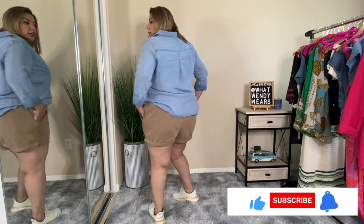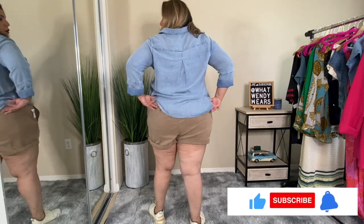And I think that these are super comfortable. I know that they are going to stretch the more that I wear them because they are made out of cotton and they do have elastic, so they do stretch a bit. And I do really, really love the color and the fit. Old Navy did a really good job with these shorts. And of course, with Marshalls, sometimes it's hit and miss, but I absolutely love this top.